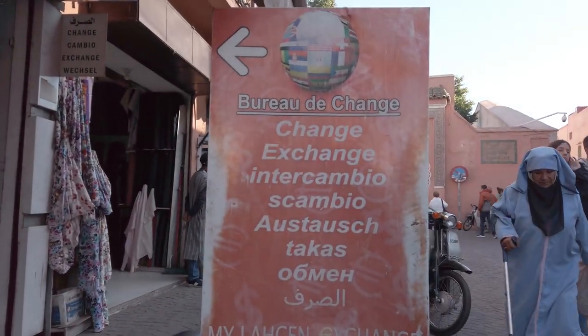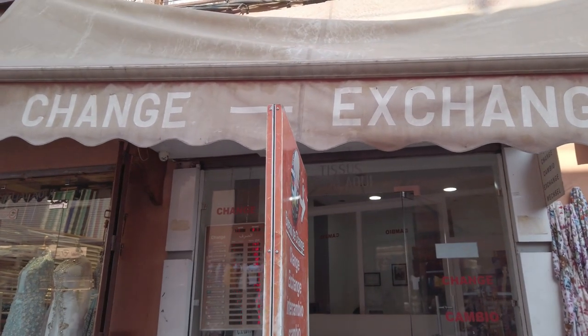Moroccan dirham is a closed currency, meaning you can only get it within the country. Luckily, there's a lot of exchanges around Bahia Palace if you plan on going there. Otherwise, you can exchange your US dollars or your euro at the airport.